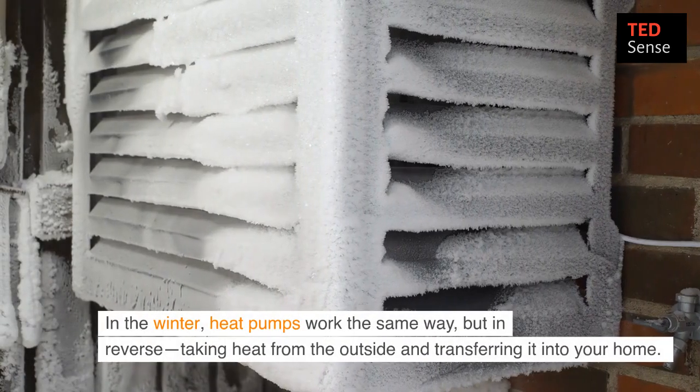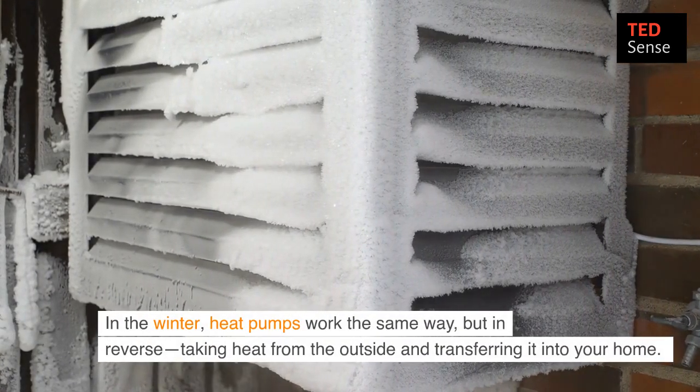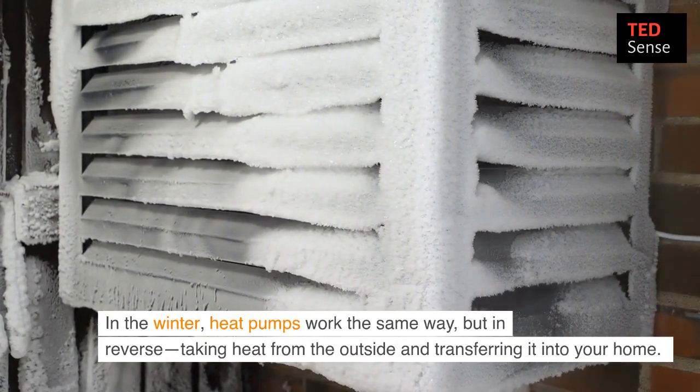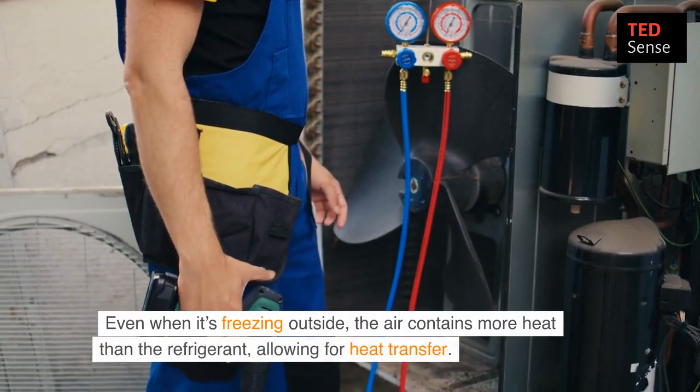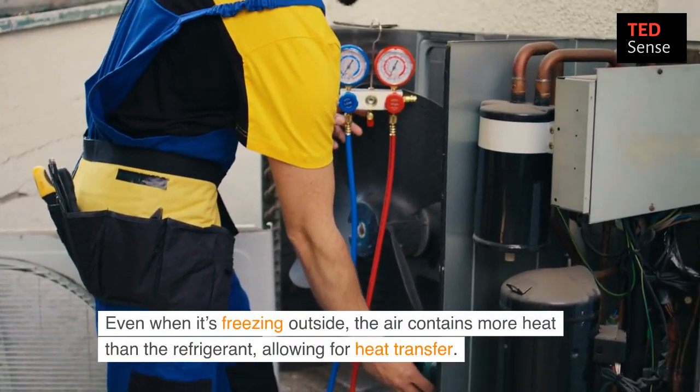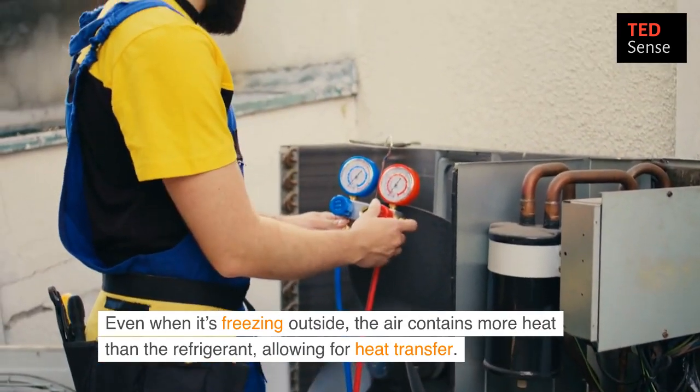In the winter, heat pumps work the same way, but in reverse, taking heat from the outside and transferring it into your home. Even when it's freezing outside, the air contains more heat than the refrigerant, allowing for heat transfer.